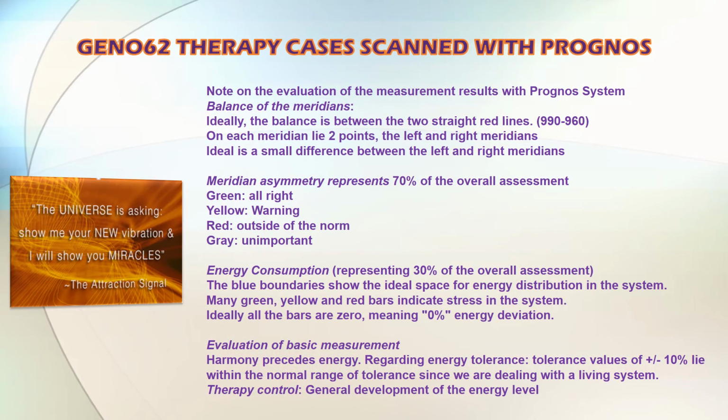Next, we're going to look at some scientific studies of the effects of the Geno62 that were performed with another device and technology called a Prognos device. And here are some remarks on how to interpret the curves that we're going to look at in the next slides.